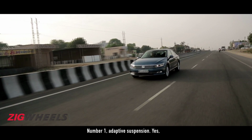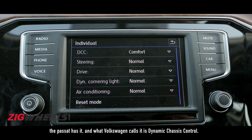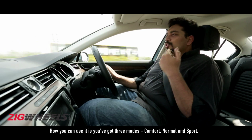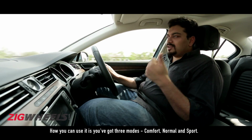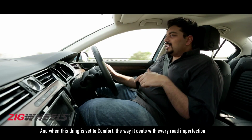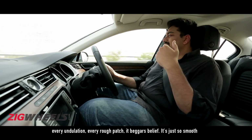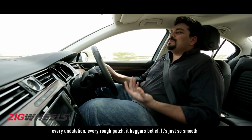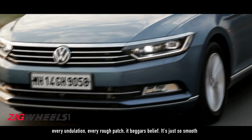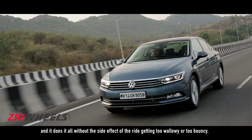Number 1, adaptive suspension. Yes, the Passat has it, and what Volkswagen calls it is dynamic chassis control. How you can use it is you got 3 modes: comfort, normal, and sport. And when this thing is set to comfort, the way it deals with every road imperfection, every undulation, every rough patch, it beggars belief. It's just so smooth, and it does it all without the side effect of the ride getting too wallowy or too bouncy.